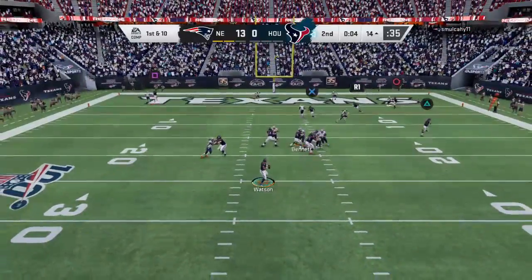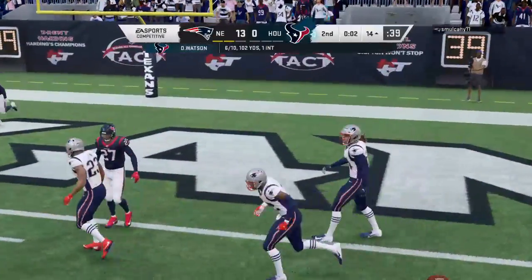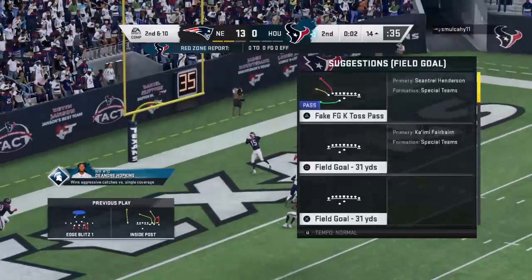From the red zone now, Watson toward the end zone, but that's going to wind up incomplete. Will Fuller was the intended target. And it's 2nd down.